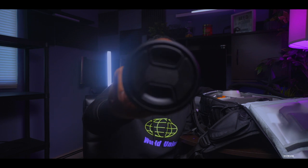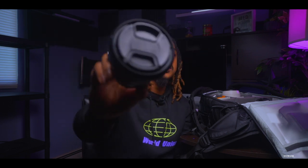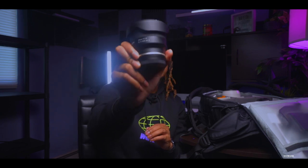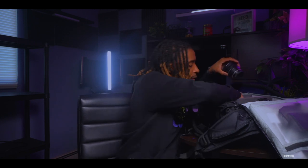It'll do. These Tamron lenses, I really love them because they're basically macro lenses. You could get very close to focus with these lenses. So that's, I really like it. If you're in the market for a wide angle lens for Sony E mount, I would recommend getting this 20mm Tamron 2.8.